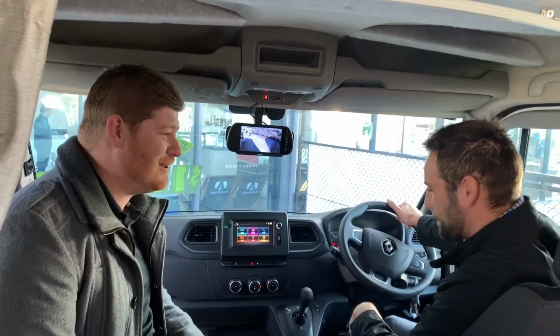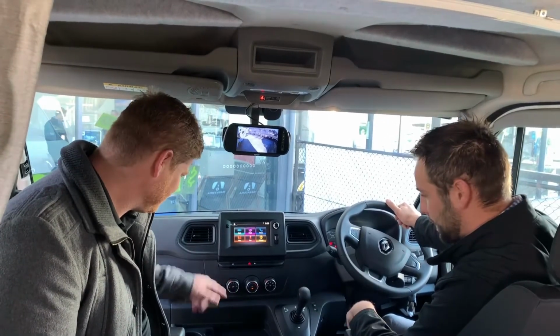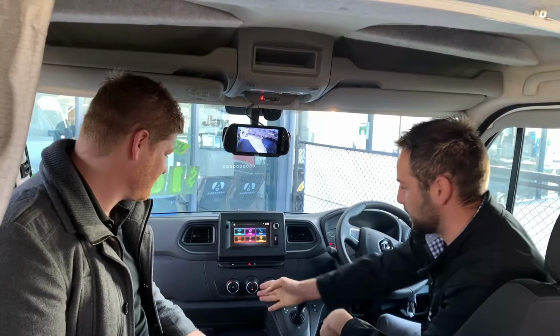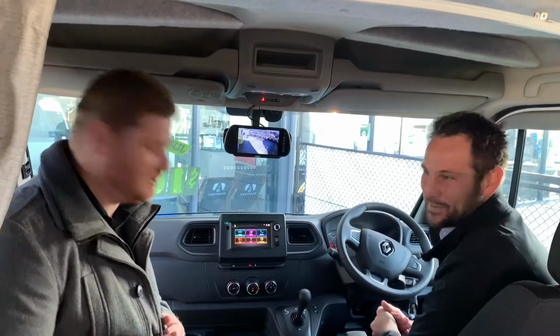Now, some great features as well. Air conditioning. Of course, in Australia we're either really hot or really cold, never in between. Great air conditioning inside this one as well. Absolutely, air conditioning works a treat. As you can see, it's a bit chilly here today, so we've got it on the heat setting. We've got the Melbourne jackets on.